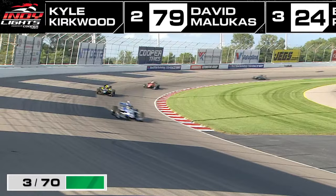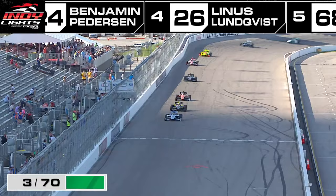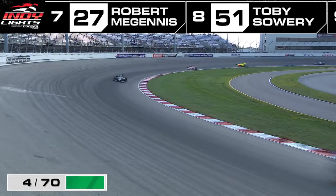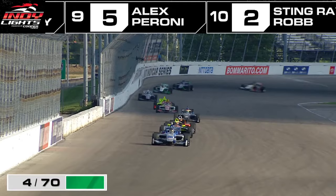Into the third corner, everything trying to settle into a race pace, albeit with just 35 lap segments. We expect these drivers to be ultra aggressive. Up front, Kyle Kirkwood grabbed the race lead right at the start of the event. He's run away from David Malukas by about four or five car lengths. And then Benjamin Peterson giving that third place car a good run, Mark James, down the back straightaway.